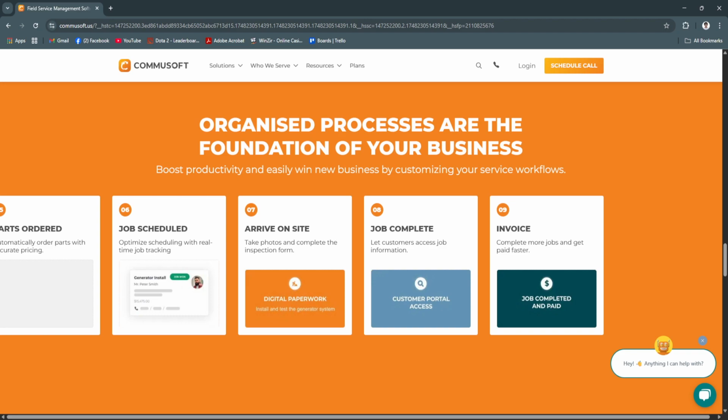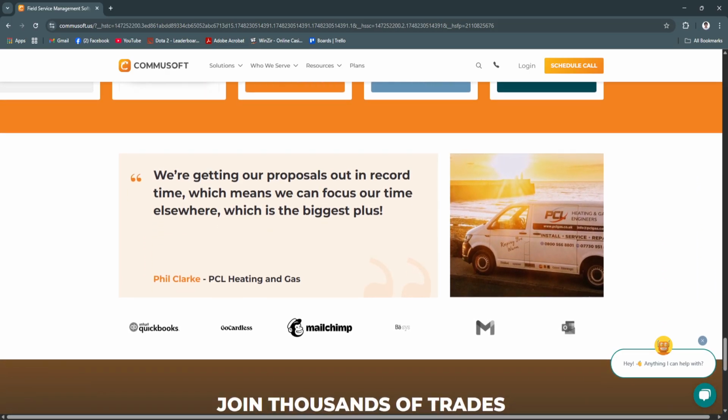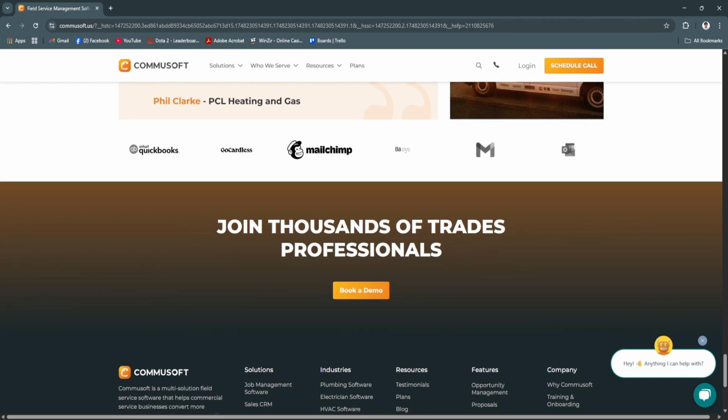So why is Commusoft a great choice? Commusoft is built specifically for field service businesses with tools designed to reduce admin work and boost team productivity. It scales well from small operations to growing businesses and supports customization for various workflows. The platform is cloud-based and mobile-friendly, making it easy for teams to operate on the go.